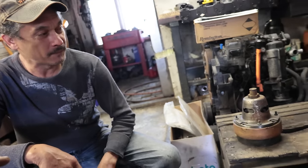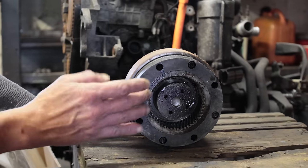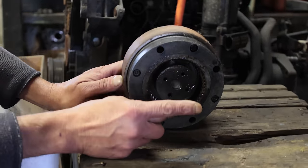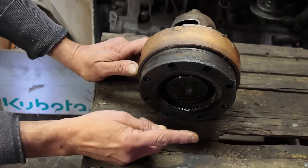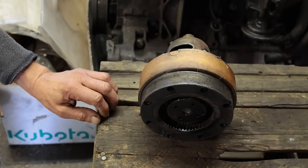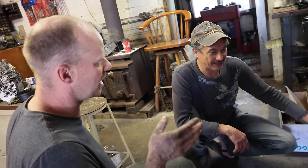This is the later style. I don't have the early style here, but it's flat here. The early style has a valve sticking out about 3 inches that goes inside the injection pump camshaft. The earlier style was the 300 horse, and the later style, I think the minimum was 350 horse. And that pump you're able to tune from 350 to 400, 450. Yes, 450.